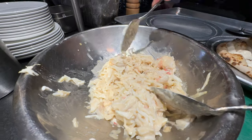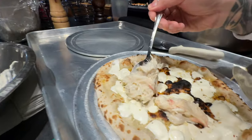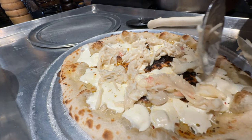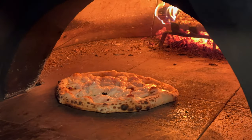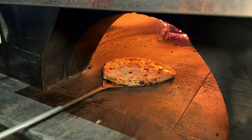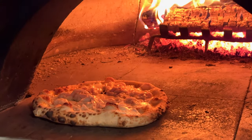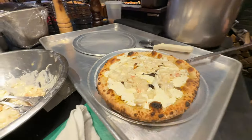So remember the crab meat that we mixed with the crab fat? We're gonna take some of this and just lay it on top of the pizza. Cheese. Now we gotta pop this back in. The crab is cooked already, so we don't have to leave it in there for too much longer. We just wanna warm it through a little bit, and then we're ready. It cooks super fast, you know what I mean? The fire is insane. Sheesh.